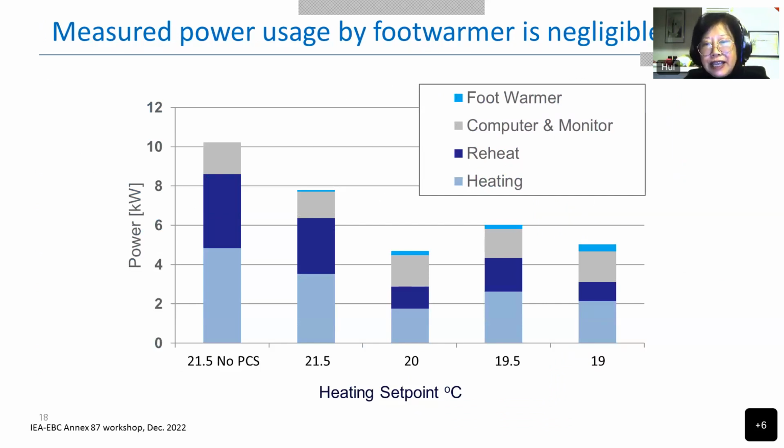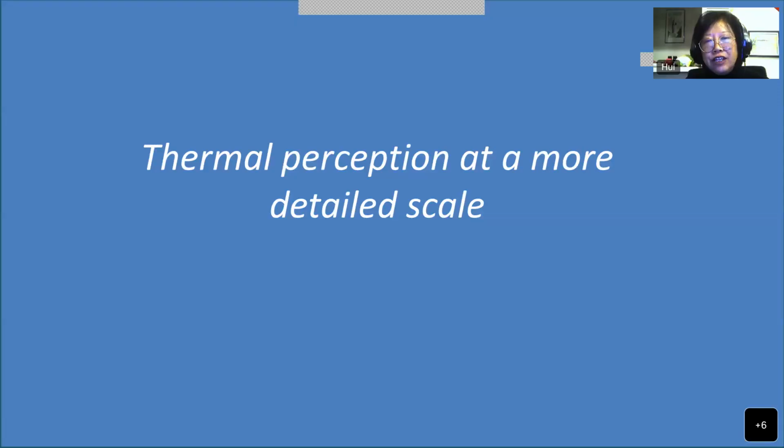You can see the heating and the reheating, by this dark blue and light blue color, was the main part at the bottom two bars. And then was the computer, and the top light blue, the sky blue color, is the energy used by the foot warmer. So this is all measured, monitored energy. You can see it doesn't compare with other components. It really uses a small amount of energy.